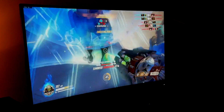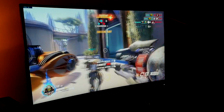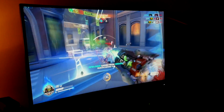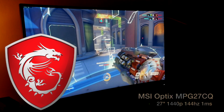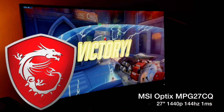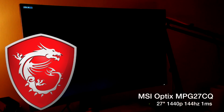The curved element is certainly not for everybody, I think, but it grew on me more than I thought it would. I think in the future, if I was going to upgrade my existing monitor to a curved setup, it's certainly something that I'd give some real serious consideration. The Optix MPG27CQ is a fairly inoffensive step into the world of curved monitors, because it's got all the stats there, but it's not too severe in its curviness. It pulls you in, but without distorting things or making it uncomfortable.